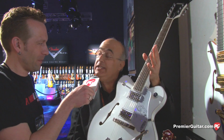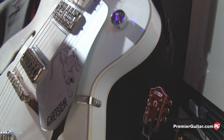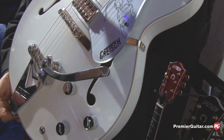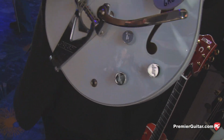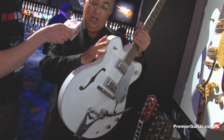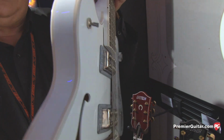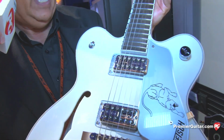There you go. So what we did is we offered the new Panther model, which is a brand new model for Gretsch guitars that we introduced as part of this center block series, that has just a standard multi-bound body that's multi-bound just with white, black, white.